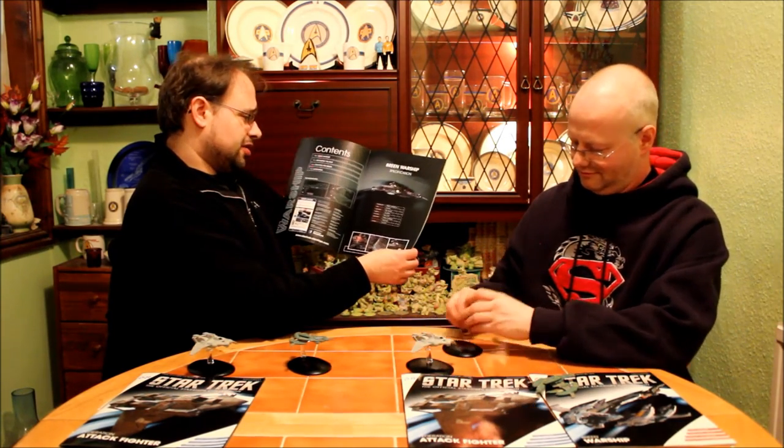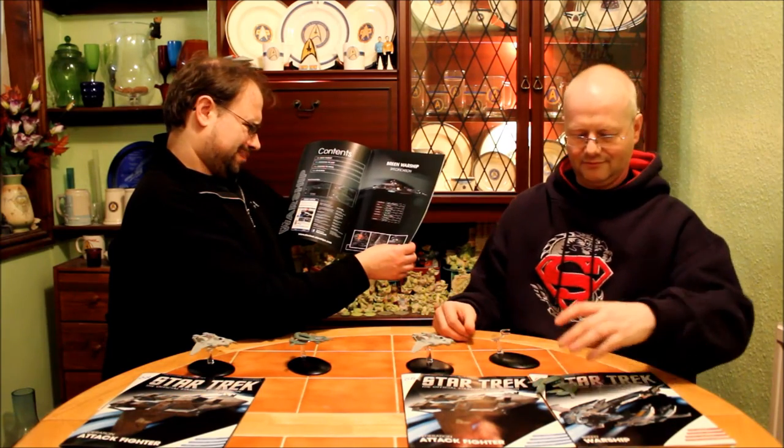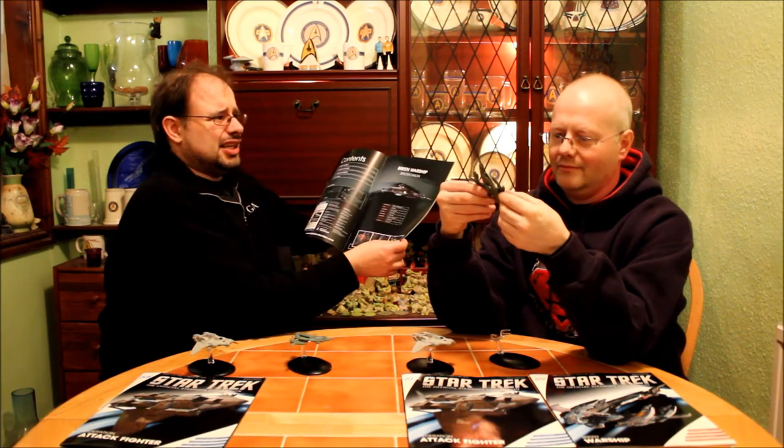Operated by the Breen Confederacy, type warship, 24th century, 330 metres. I'm thinking of that last episode of DS9, and I'm thinking those looked a lot bigger than 330 metres to me, but there we go. Top speed, high warp. Well, thanks for that. That narrows it down. Weaponry. 9.3 or 4. Right, okay, thanks for that.